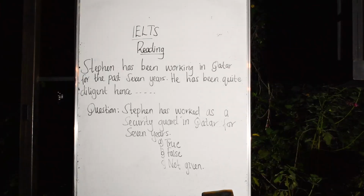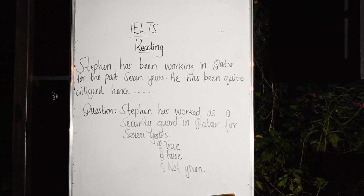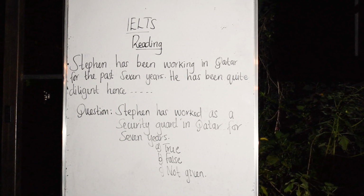Some of the questions, like I said, you expect true, false, not given. We have an example on the board: Stephen has been working in Qatar for the past 7 years. He has been quite diligent, hence his promotion. So the question would read, Stephen has worked as a security guard in Qatar for 7 years. Is that true, false, or not given? We're told Stephen has been working in Qatar for the past 7 years. He has been quite diligent, hence his promotion. So the question: Stephen has worked as a security guard in Qatar for 7 years. True, false, or not given?